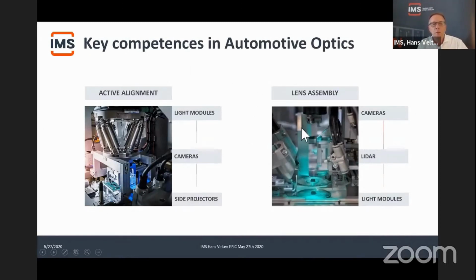In general, we split our activity in automotive into active aligning for three kinds of product groups, as well as the other activity within automotive, which is the lens assembly. Lenses which are needed for cameras, for LiDAR, and for lighting. I leave this lens assembly aside. I want to focus on active aligning.